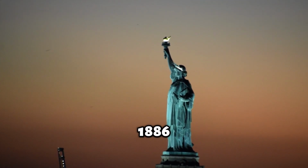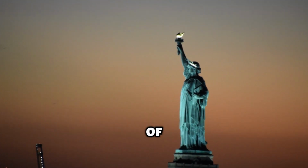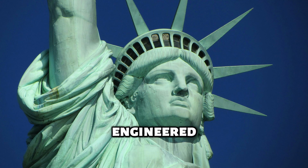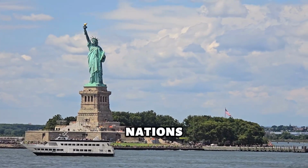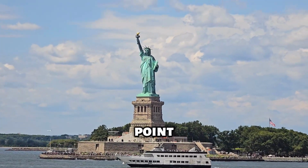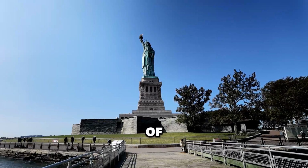Completed in 1886 and gifted by France to the United States, the Statue of Liberty stands proudly on Liberty Island in New York Harbor. Designed by Frédéric-Auguste Bartholdi and engineered by Eugène-Emmanuel Viollet-le-Duc and Alexandre Gustave Eiffel, this colossal sculpture symbolizes the friendship between the two nations and the universal pursuit of freedom. Its construction during the post-Civil War era marked a turning point for America as it welcomed millions of immigrants, making the statue a beacon of hope.